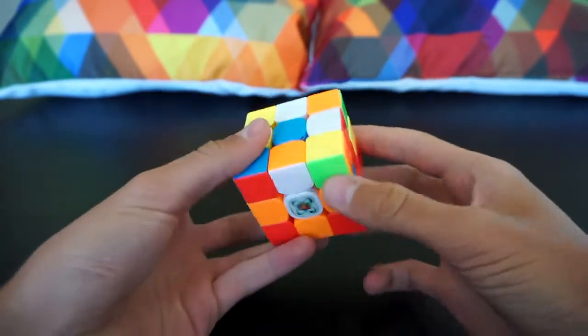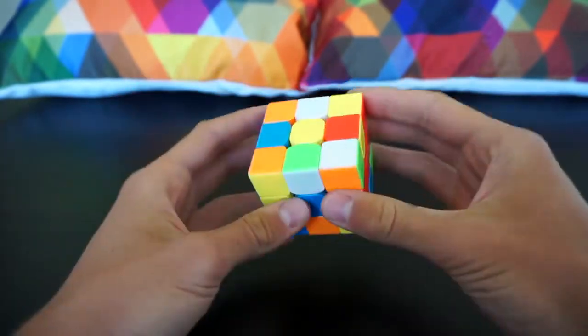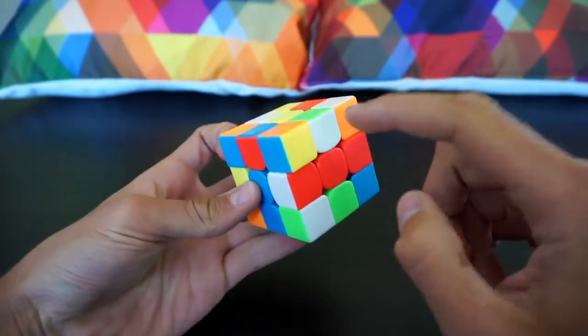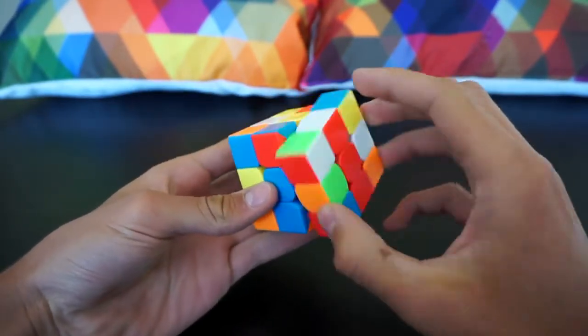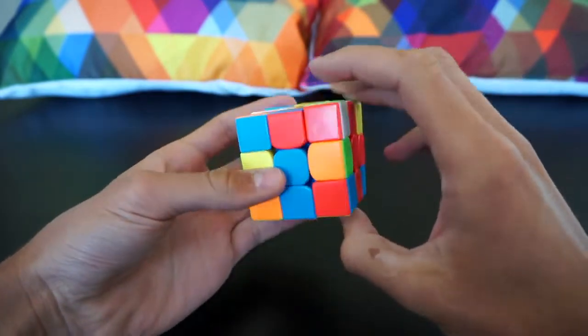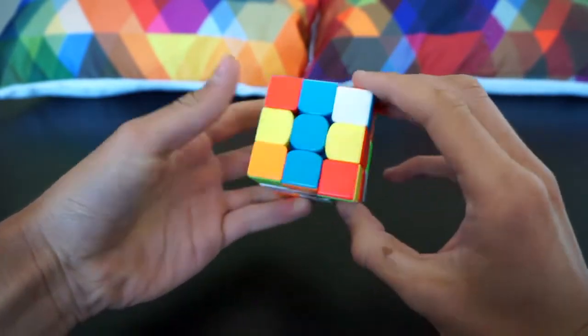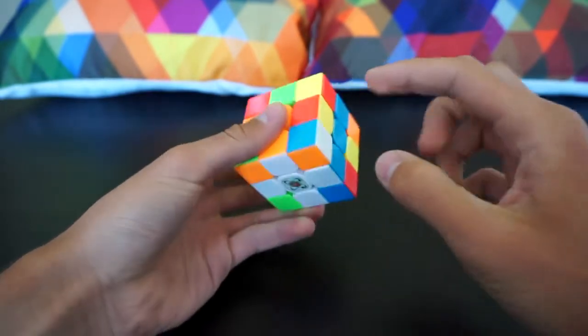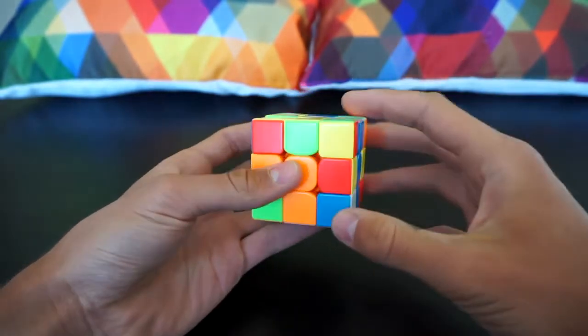Anyways, so I went for the white cross, and first off I solved the orange one, and then I solved the green with the red, like this. And solved the red one, and then the blue one. Now, the fun part starts. Let's count the sexy move count.